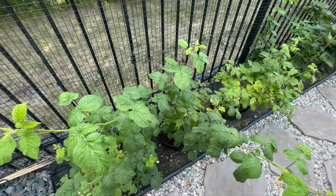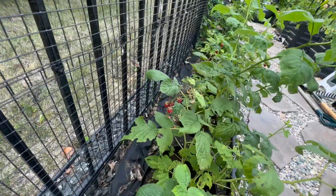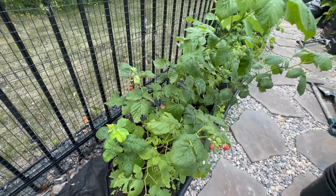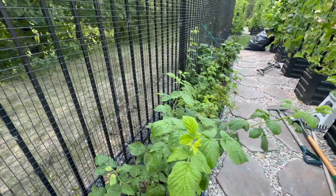I have 3 raspberry plants. I know they're invasive, which means they grow everywhere, so I planted them in a galvanized tub with the bottom cut out to encourage deeper root growth instead of sideways. Hopefully this prevents them from spreading.